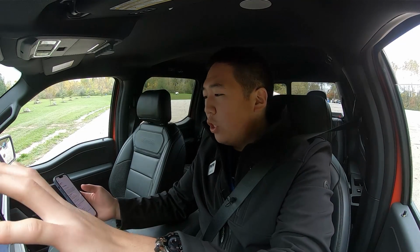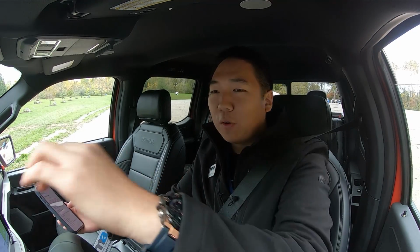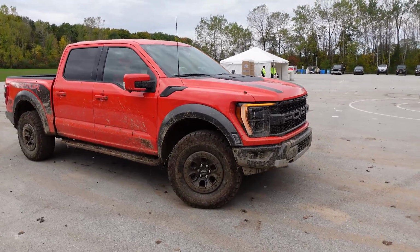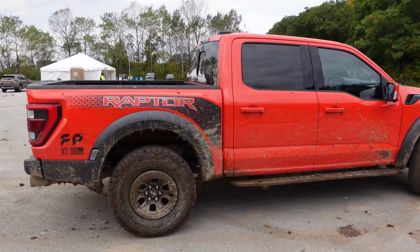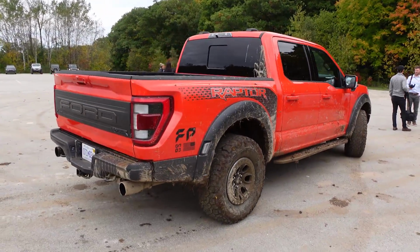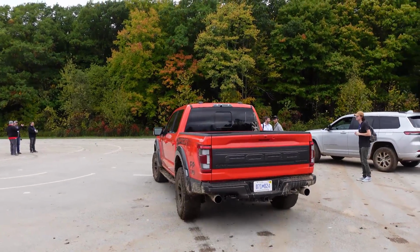All right, we are in the new Ford Raptor, the F-150 Raptor. This is the Gen 3 version. Here's some fun facts. The Raptor has eclipsed the sales of other performance icons. Over the last 4 years, the previous generation Raptor has outsold Porsche's entire lineup of sports cars and outsold the Chevy Corvette. These are things that Ford is specifically very proud of.